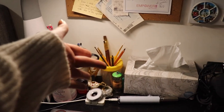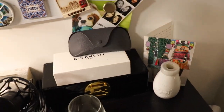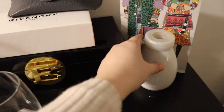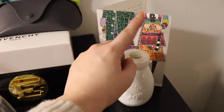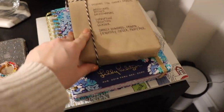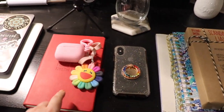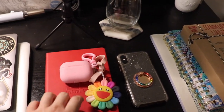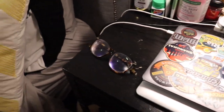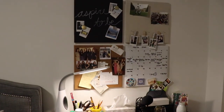Pens, paintbrushes, tissues. These are three different sunglasses I have in here. I have more sunglasses in there. Little Shanghai milk jar where I usually keep a flower or so. Coloring book. My lily planner. This is one of those blind date with a book from Barnes & Noble I never opened. Phone, podcast journal, AirPods, art bag, vitamin box back there from Care Of. And yeah, that's kind of the top of this.